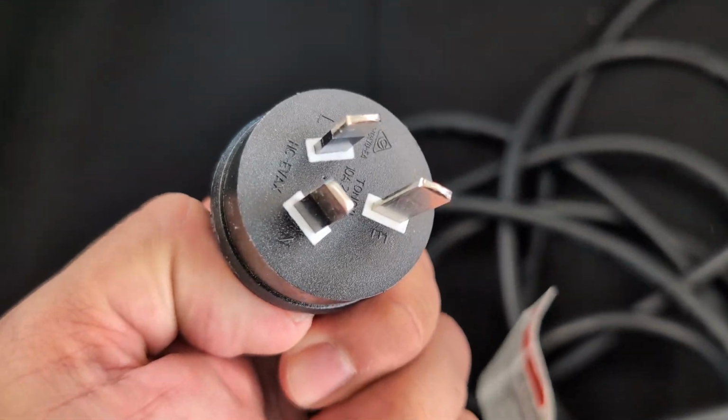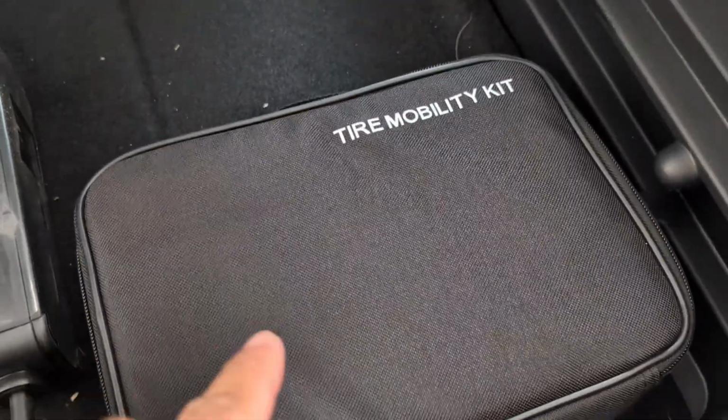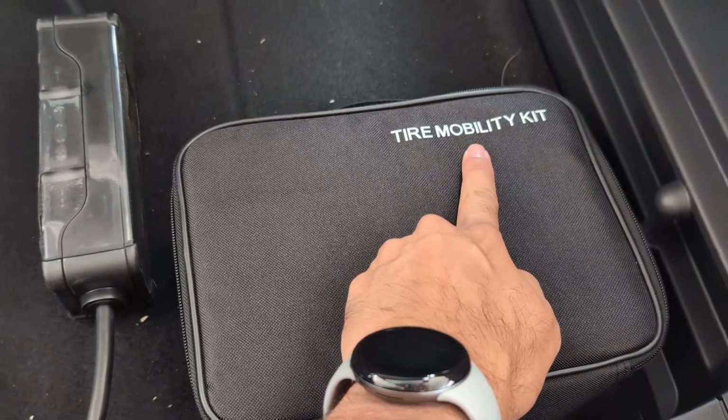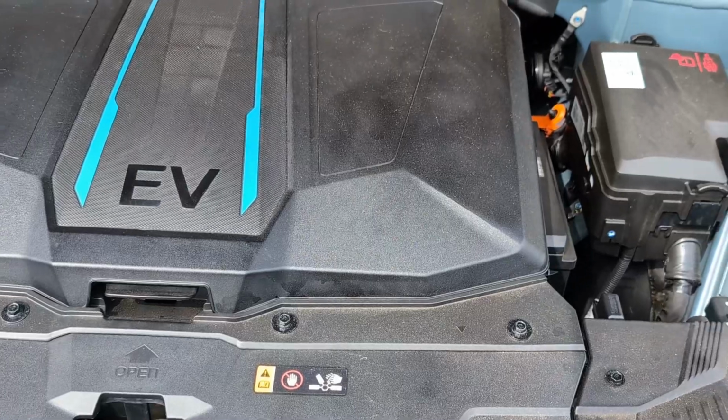And there's also a tire mobility kit of goo in case you get a tire puncture, but I really wouldn't recommend using that unless you absolutely have to, because it can ruin a tire and make it hard to fix.